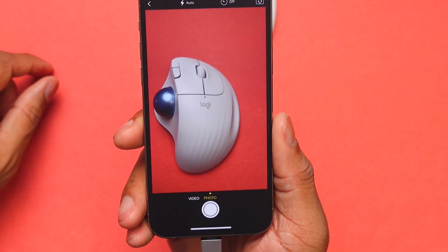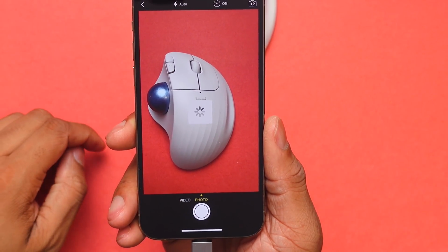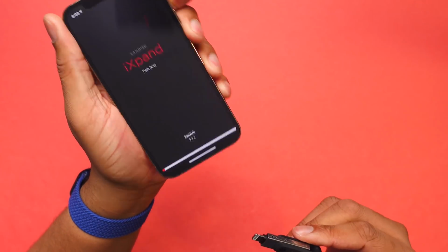And so when you do run out of space, you can always just plug this in, or you can put a bunch of movies and different things on this and play them off of this on your iPhone if you wanted to do the same thing.